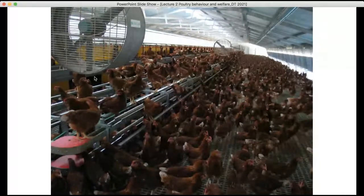This is a barn system. So this is about 10% of the market, which I don't really understand why it's not very popular. Maybe you guys can write in some comments. We can discuss it further at the workshop tomorrow.